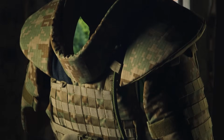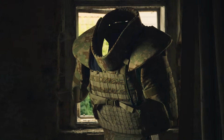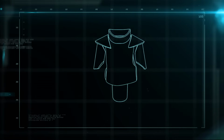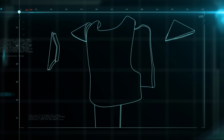Fenix combat body armor owes much of its strength to a lightweight synthetic ballistic material called Armoured. Comprised of 82 different pieces, the Fenix body armor is made up of the armored plating and the fabric.